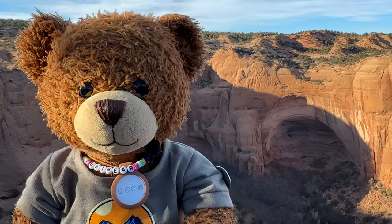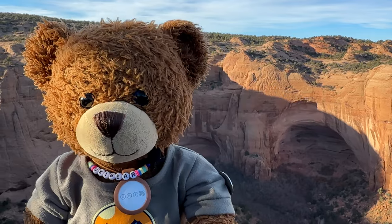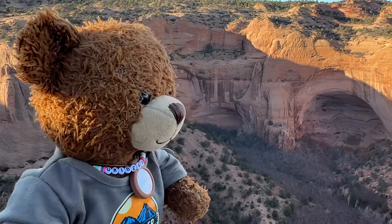Hello guys, you just saw the Betatakin old town or something like that. Ancestral Puebloans lived here between 1250 and 1300. At the peak, about 100 persons lived here in 135 rooms altogether, used for storage, living, and ceremonies. It's cool. It still remains, isn't it?